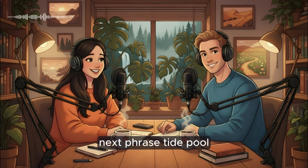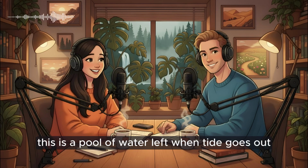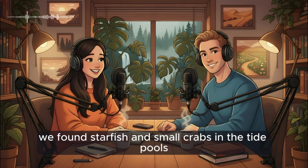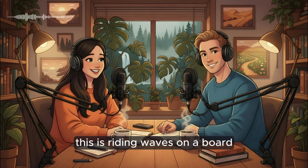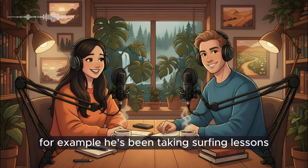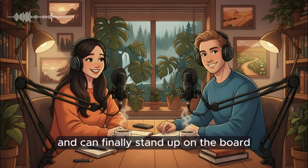Next phrase, tide pool. This is a pool of water left when the tide goes out. For example, we found starfish and small crabs in the tide pools. Next word, surfing. This is riding waves on a board. For example, he's been taking surfing lessons and can finally stand up on the board.